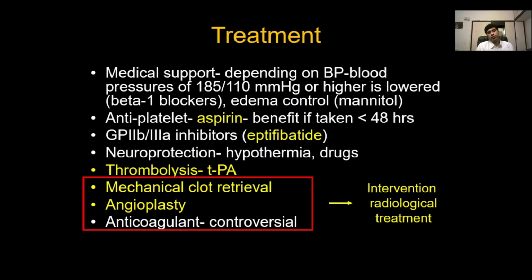And then neuroprotective drugs like citicoline, and there are many other experimental drugs used for stroke. So these are the basic medical treatments. Medical treatment is when you see that the patient has a stroke and you want to prevent further complications. These are the medical ones.